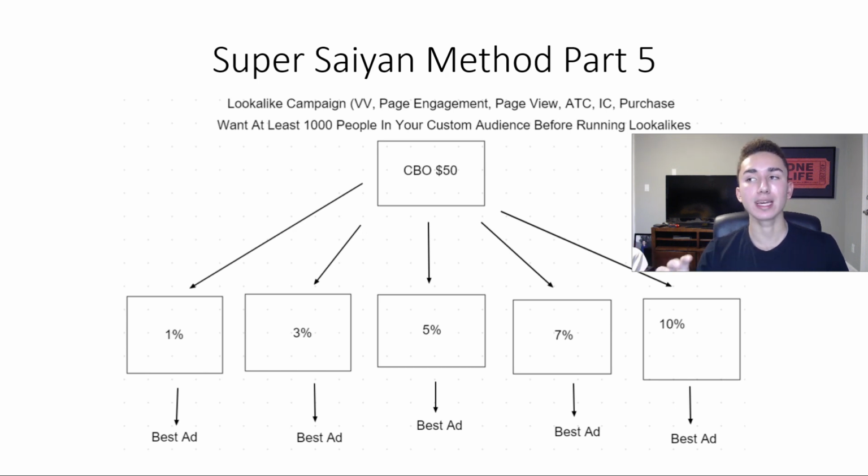I mean, Facebook is just AI galore. It's such a smart algorithm. The fact that it can find the similarities and the patterns between people you've already found and then find more people like that, it's insane. There's nothing else like it, and this is why Facebook ads will always reign supreme over Google ads, Pinterest ads, Snapchat ads, because they're just not as sophisticated as this platform.